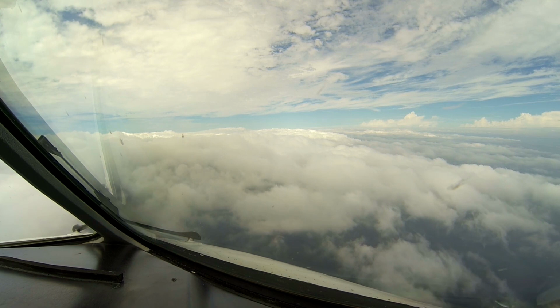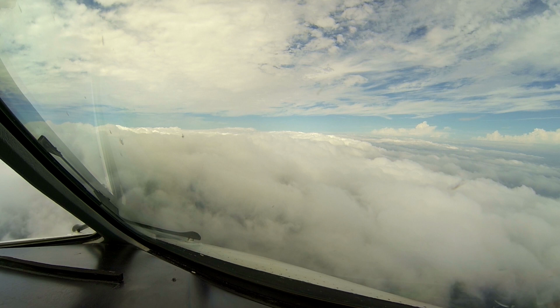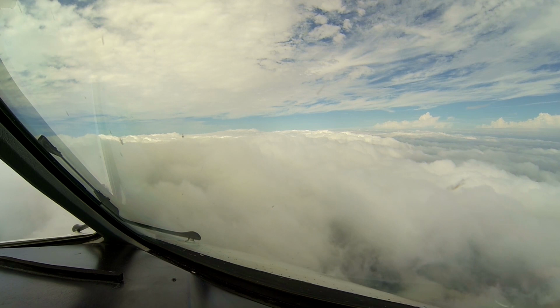Approach, Envoy 3334, 10 for SEPTA. Envoy 3334, runway 28 center, descend and maintain 5,000. 28 center, 5,000, 3334. AC 3256, reduce speed to 210. 210, 3256. United 407, reduce speed to 180. 180, 407.